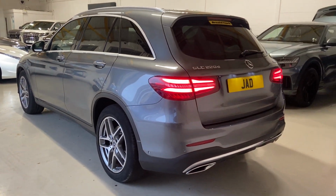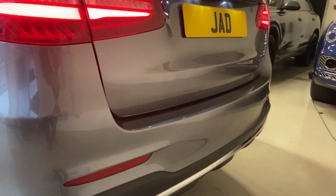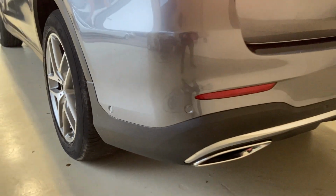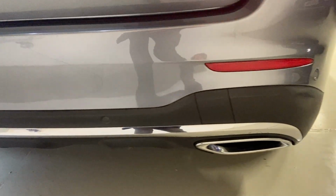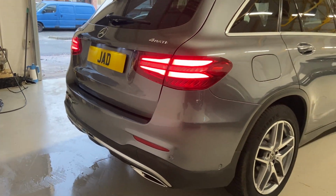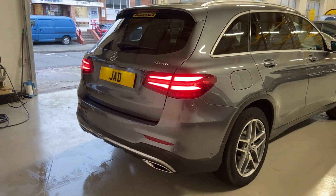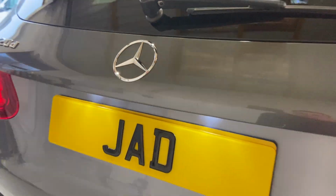Just going round. This is where the damage was. And as you can see, it's been fully repaired and looks lovely now. One of my favorite features about the GLC is it comes with a power tailgate.